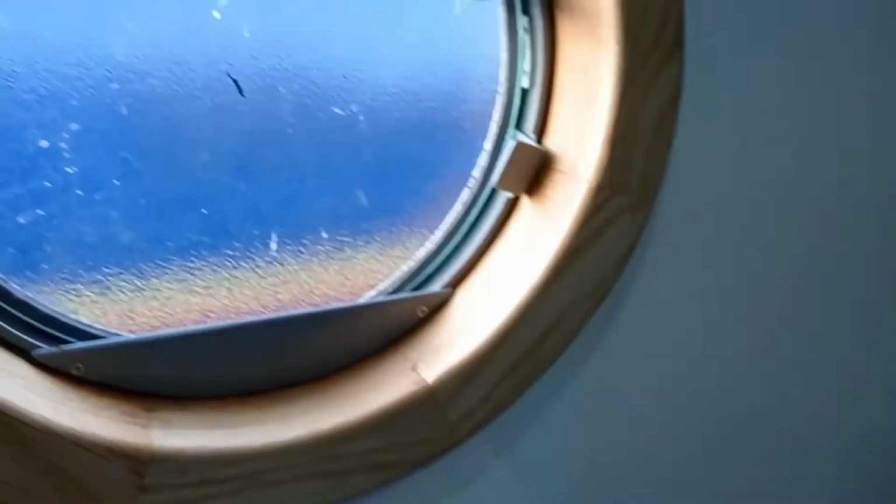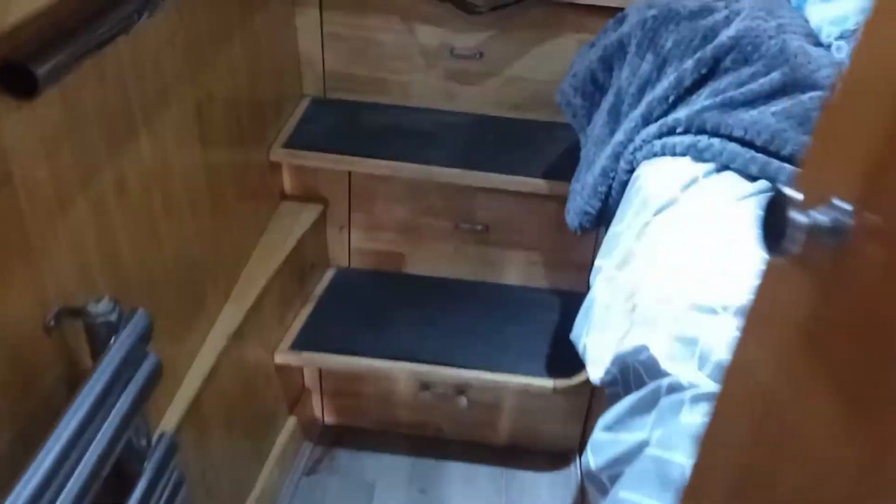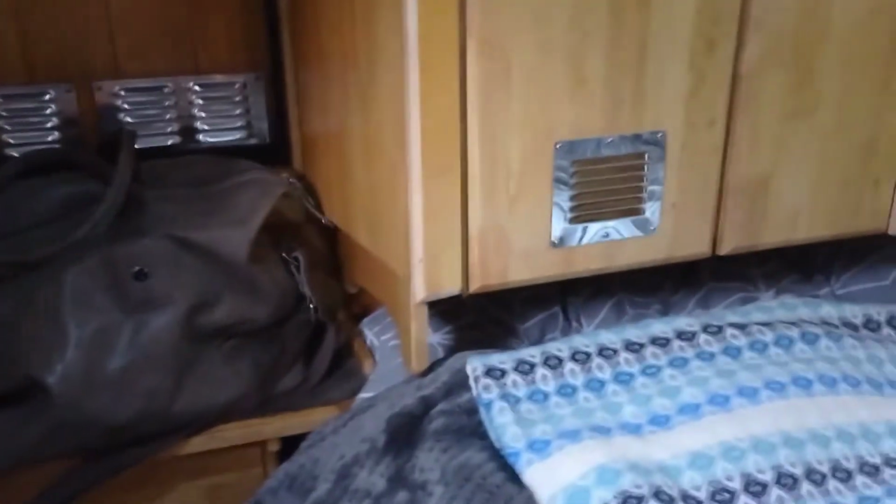This leads off into the bedroom area at the back of the boat, which has central heating. There's a few steps up there which lead you out into the cruiser stern. We've got a few little cupboards. It's not huge, but it suits us. We're able to fit most of our clothes for a weekend or a long holiday.